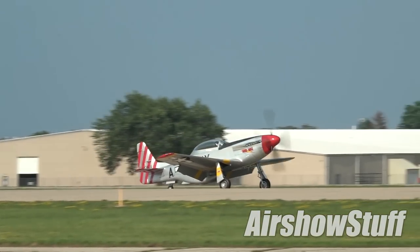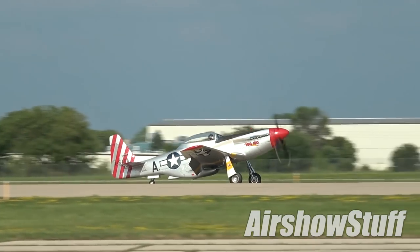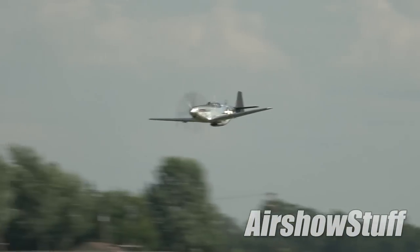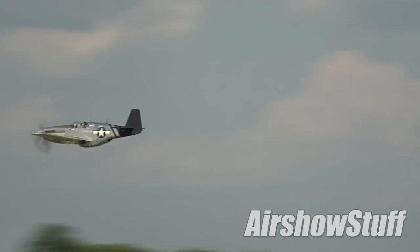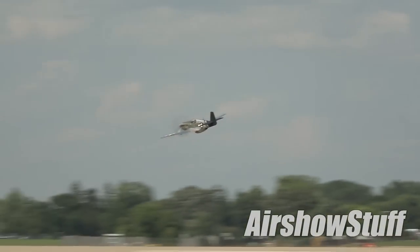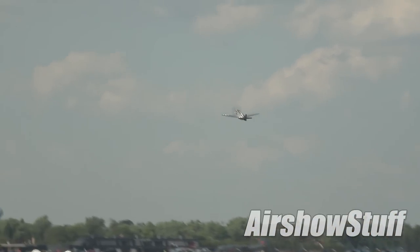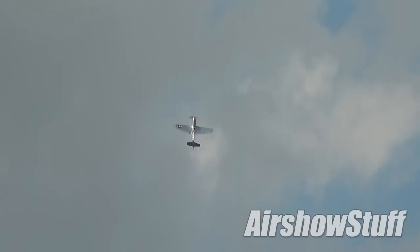We move next into a solo display by P-51C Mustang Lopes Hope. The P-51, of course, is an aircraft that most will be very familiar with. It entered service in 1942, more than 15,000 built, and it served with some 29 nations, the last of which, the Dominican Republic, didn't retire the Mustang from active service until 1984.